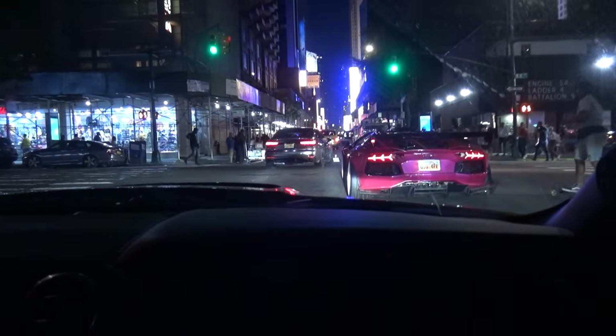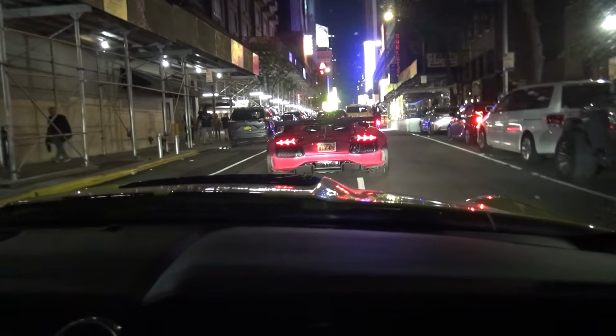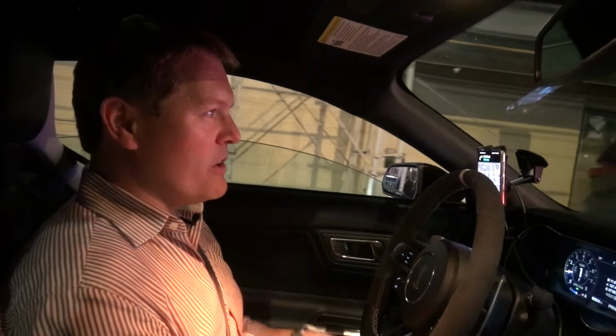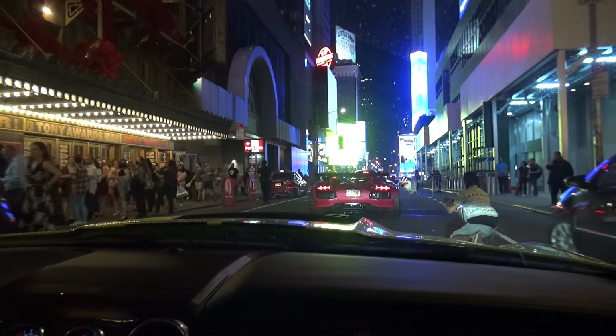This is ridiculously cool. We are approaching Times Square, driving with our little squadron here. Oh my gosh, this is just madness. I'm sorry it's so dark and whatnot. I mean, all of the lights are obviously up ahead of us. We are driving through Times Square. Those shots must be so cool.